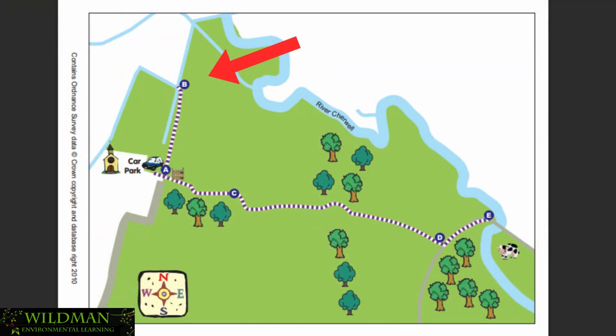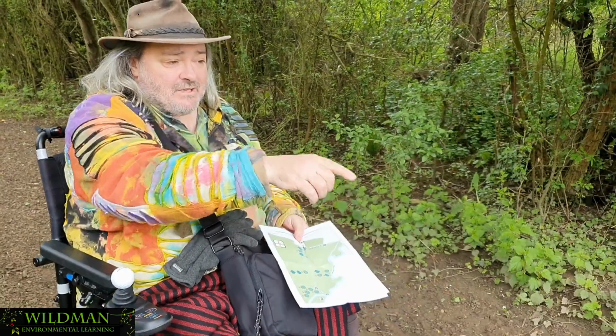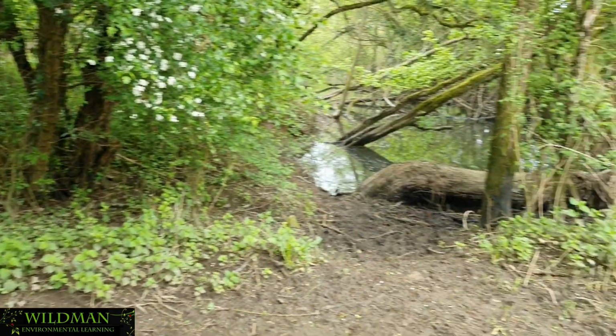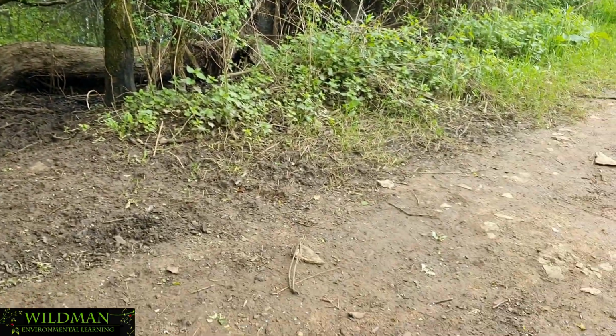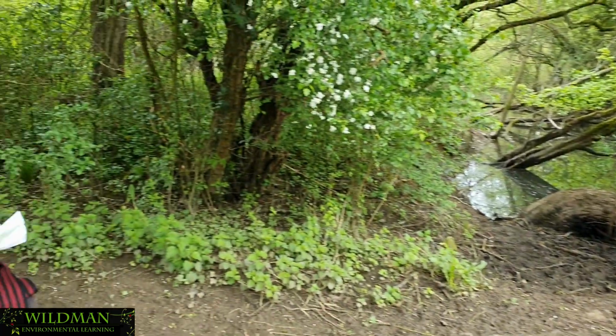And on the map it just seems to indicate it's just open fields. It would be nice to have a bit more information, because I suddenly got to this uneven ground here and I started to think, am I going to be able to access that? But then I realised I don't need to, because this is the end of the line.